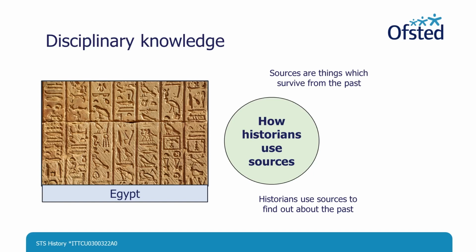We'll talk a little bit about early years in the subsequent session on primary, but it's important to note that everything that has happened for children from the early years up through Key Stage 1 and on will also have prepared them for this. Most importantly, by building pupils' mental model of the past, so that when we talk about sources being things from the past, they understand what this is.